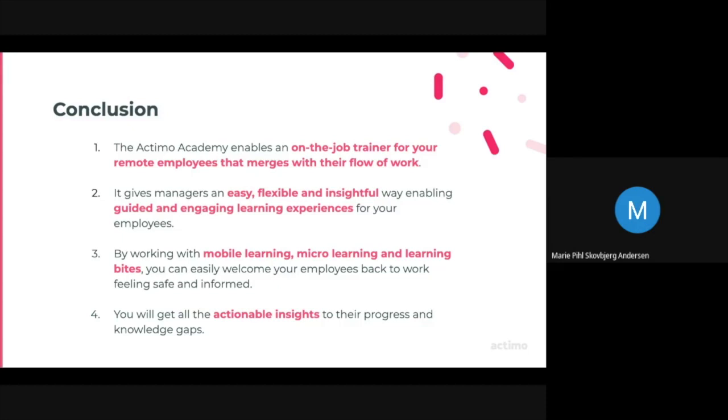So by working with what Melissa talked about, the mobile learning, the micro learning, and the learning bites, we have come up with a setup that will easily provide a welcome back to your employees, that we would also like to share with you as a first test of the academy to see how it really works for your employees as well. You will also get all the actionable insights to their progress in a smaller setting before you start setting up the much bigger academies that you're going to work with in the future. So we really hope that we have inspired you and raised your interest around the Actimo Academy with this small learning.